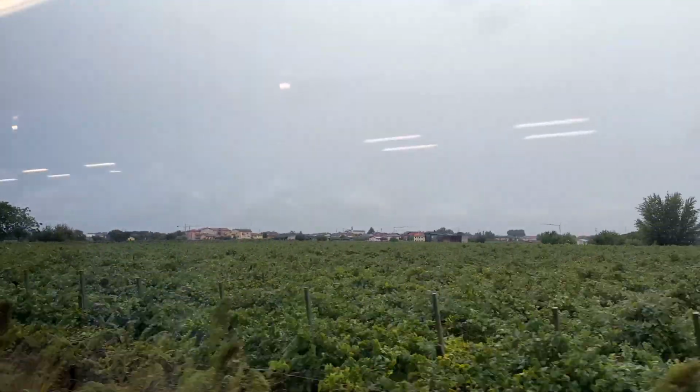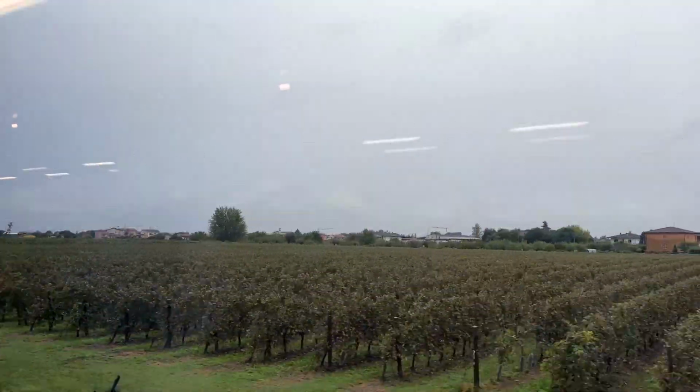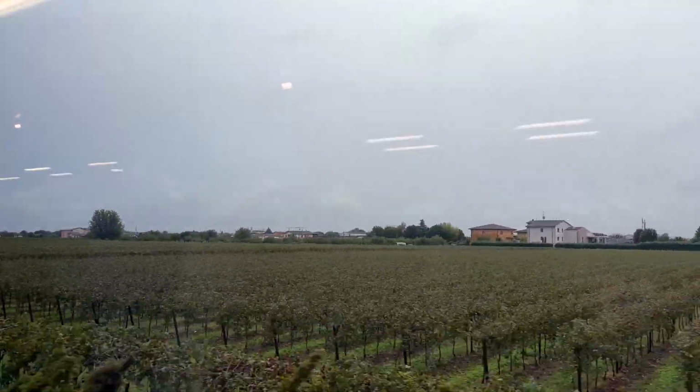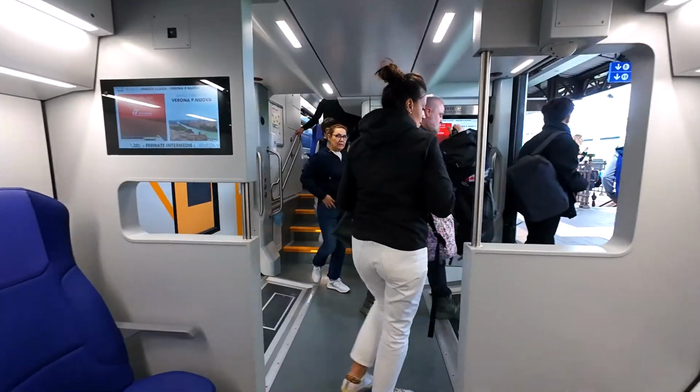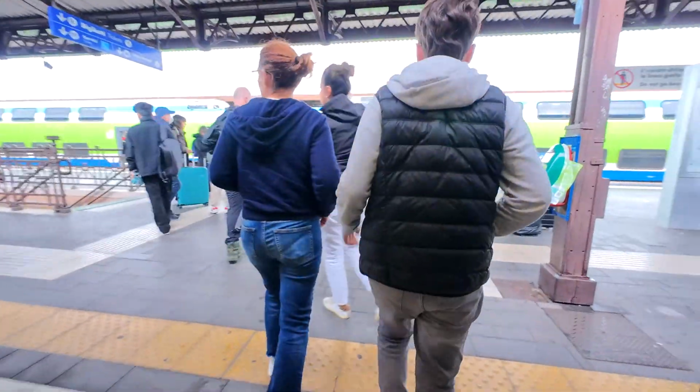The journey to Verona is quite scenic. You pass several lovely little Italian towns as well as many vineyards. And roughly 1 hour 30 minutes later we arrived in Verona.